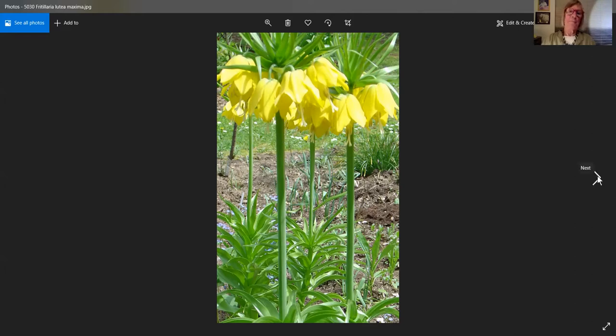And if you want to save these, they are hardy, but if you want to have them for many years, you have to dig them up every now and then, every 2 or 3 years, and put them deeper again, because they build a new bulb on top of the other, and then they're too close to the soil surface, and they don't bloom anymore. This is fritillaria.